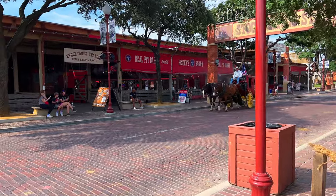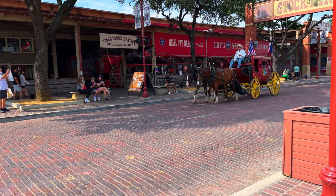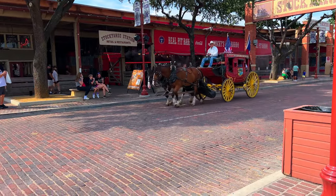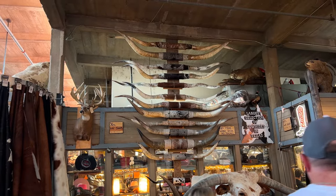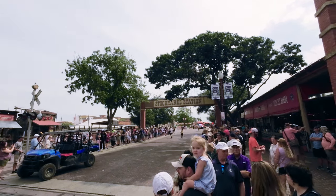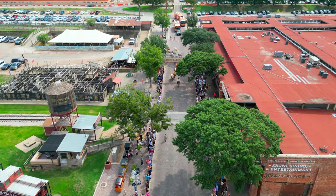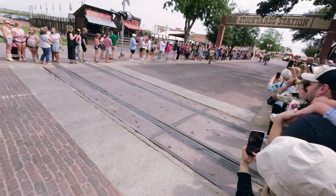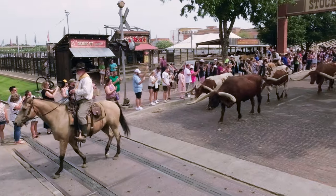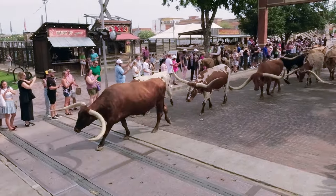In 1976, the Fort Worth Stockyards were designated as a National Historic District, thus preserving its significance as a part of Texas history. One of the biggest draws for visitors is the twice daily cattle drive down Exchange Avenue, where cowhands drive longhorn cattle just as they did in the 1800s.